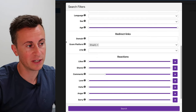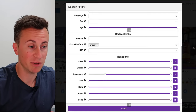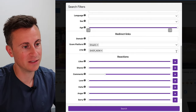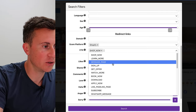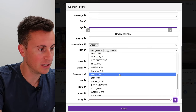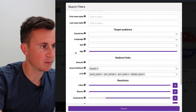Ecom platform, gonna go for Shopify. When you find a Shopify store that's selling something successfully, there's endless Chrome extensions you can use to identify what their best-selling products are, and other things, what apps they're using, that sort of thing. We'll go for a call to action. The way Shopify works is it imports ads and posts into the platform, not always e-commerce or dropshipping specifically. So if we go for call to actions that people use when they're selling something, like shop now or get offer, these are clearly posts that are actually selling something, then we're going to narrow down our search into things that are more relevant. So shop now, get offer, buy now, and order now.